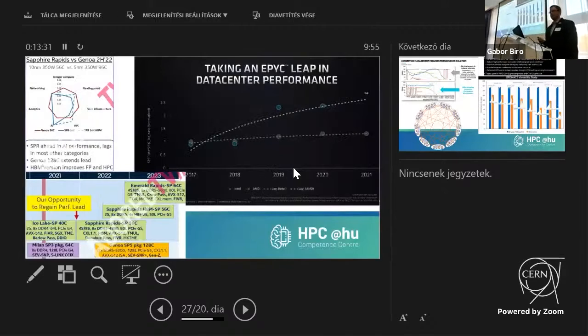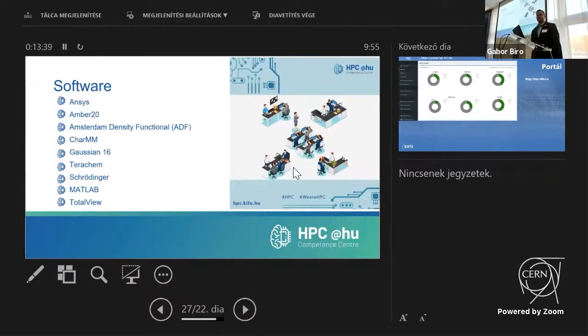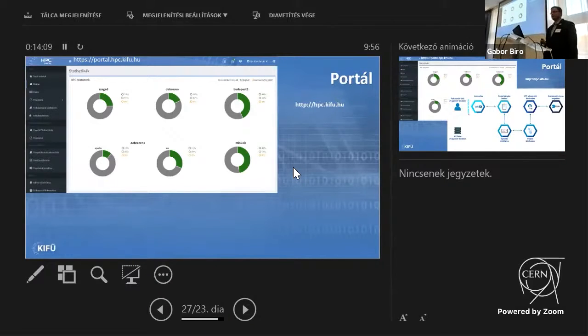I can talk a lot about why we're choosing. But let's move to software. If you can see the software here, those will be licensed and available for academia. Most of the high-end HPC software will also be available. Contact us if you want any other specific software already installed in the HPC environment. We might want to purchase them as well.